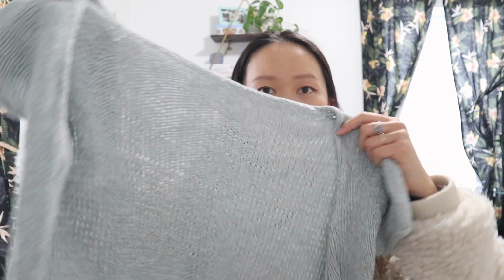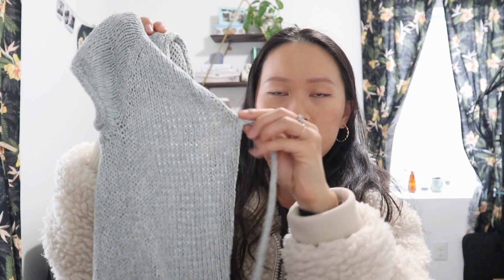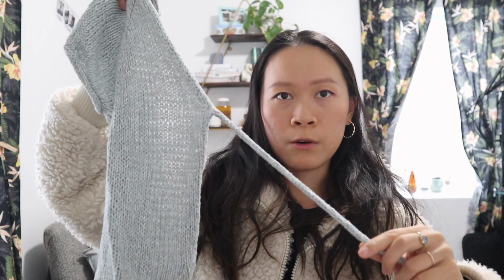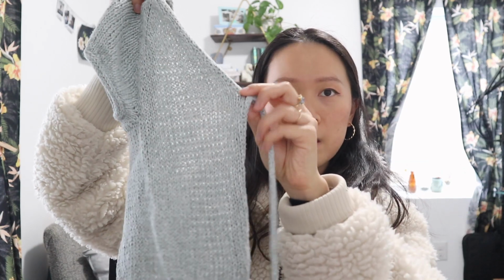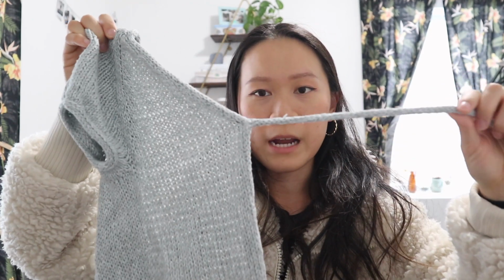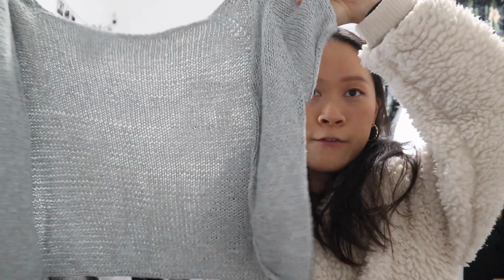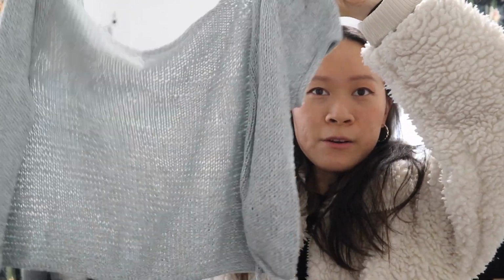So I followed the basic pattern, and the only thing that I did differently was that once I got up to this point, where I thought it would be a good place to tie it, I stopped any of the increases because originally you would just keep going this way. So I just stopped the increases and I just went straight down back and forth. And then later on I attached this I-cord to be the tie at the front of the cardigan. And that worked out really well. I at first was a little nervous about modifying a pattern, but I think it turned out great. It was exactly how I imagined it.